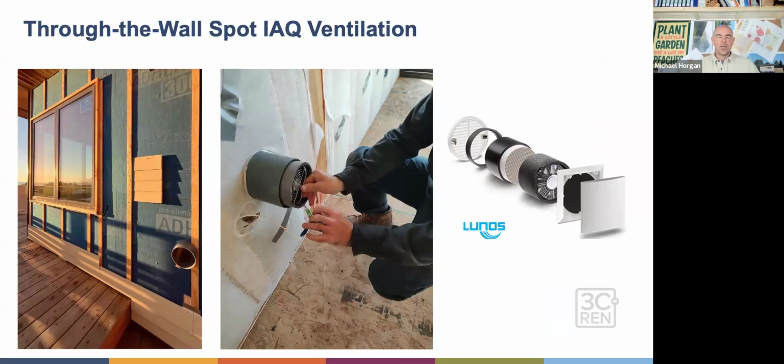Moving into our whole house ventilation, I've actually never installed a whole house fan in a project in my entire life. I know it's a really common thing to do here, and it's a fallback option for ventilation, but I couldn't even tell you how to do it.